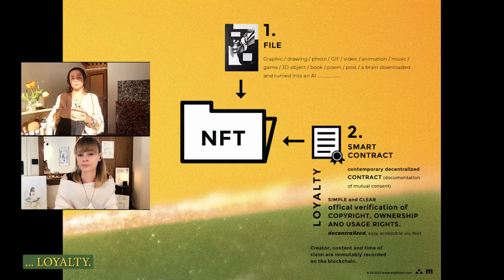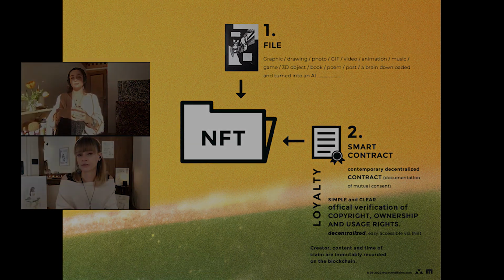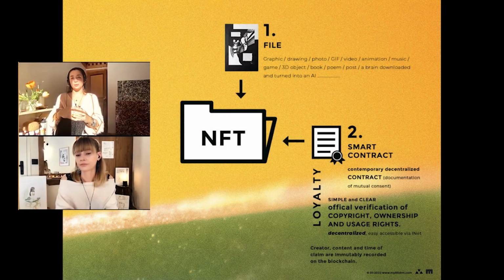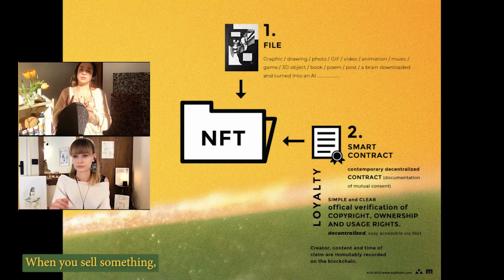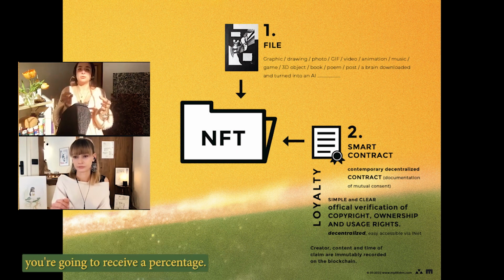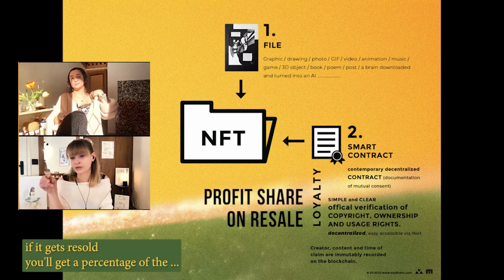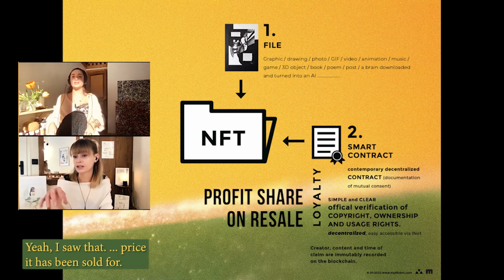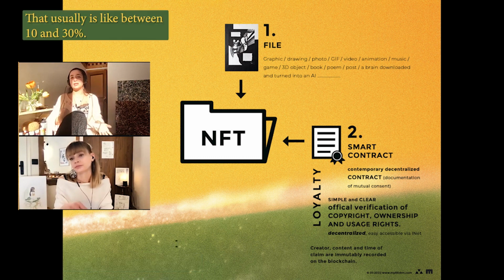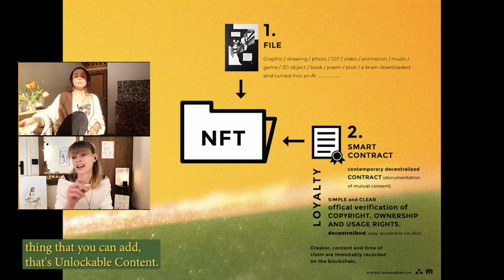Loyalty, that's the one field where you can set a percentage. When you sell something, every time this thing is going to be resold from the person that actually bought it from you, you're going to receive a percentage. You have the option to make a setting that if it gets resold, you get a percentage of the price that it's been sold for. It's usually between 10 and 30%. Of course, you choose how much.